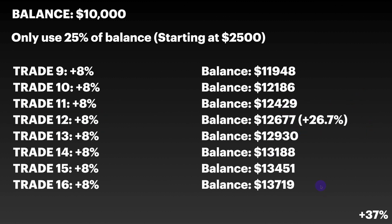If we kept going down that list and just kept being able to do this time and time again, and we became very good at not only finding good setups, but very good at managing risk, look at that. It's a 37% gain in just 16 trades, being able to compound a full-size position over and over again. That's powerful stuff, especially if you do the math for yourself. And we're not getting crazy with these 8%. It's not hard to find an 8% gainer. You see that on a daily basis.